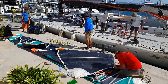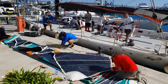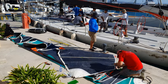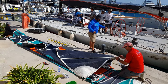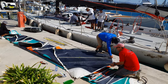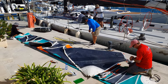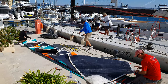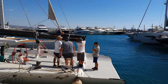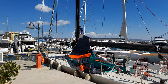As you learned in the video where I showed all the sails, these strips are called battens. They hold the sail open because this sail has a squared top, so it needs lots of battens. These battens are made of glass fiber. Today we put up the mainsail again.